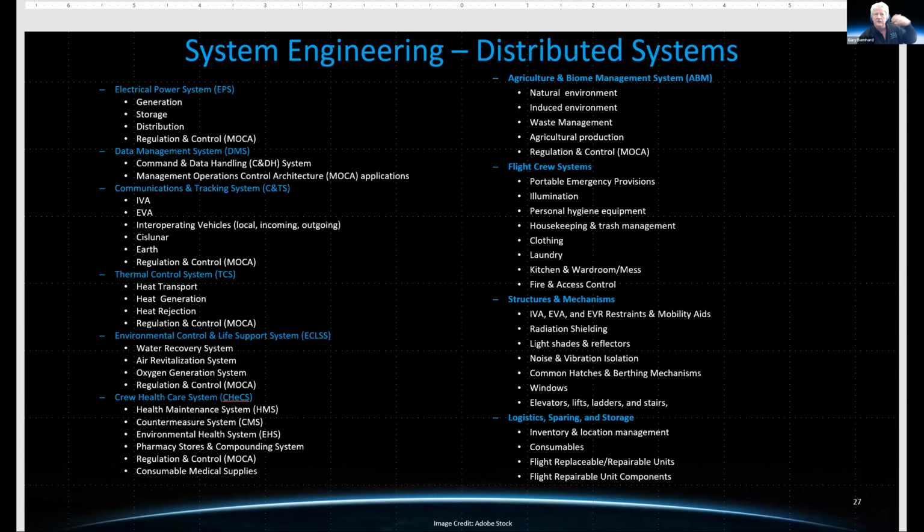And we've gone through and laid out what we think, in terms of the distributed systems, are the key pieces that need to be provided for across each of the elements at some level.